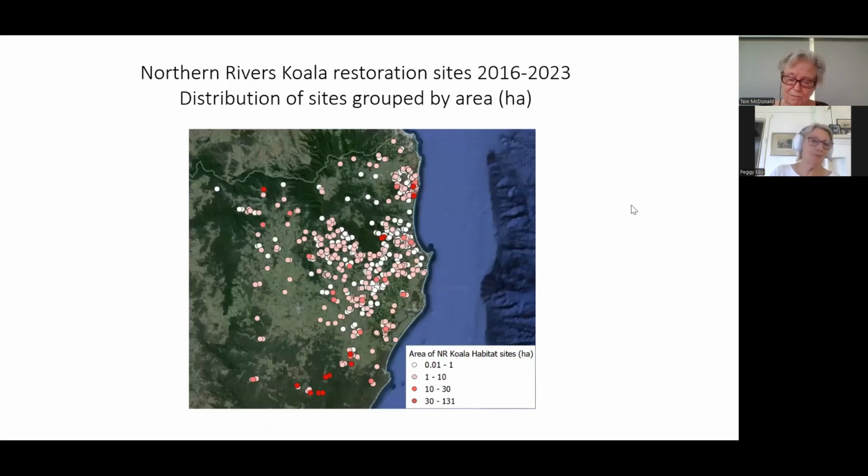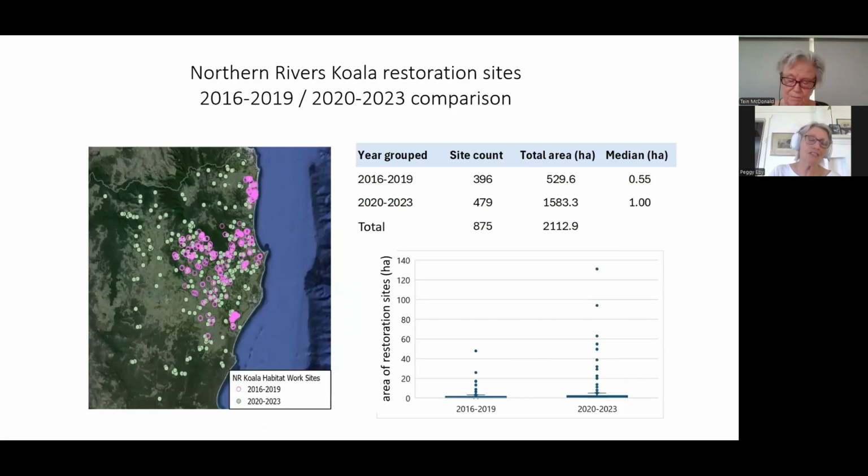This is just another example looking at the distribution of the sites in the Northern Rivers based on their size. There are so many different questions that the people who contribute and the entities that contribute are interested in addressing. This is about the koala work and its change in funding through time, again, in the Northern Rivers. And the interesting thing here is the huge increase in the area of restoration work for koalas that's been conducted, but still most of it is small sites.